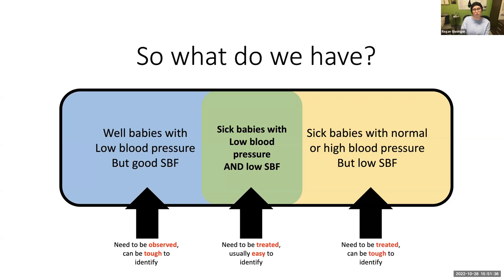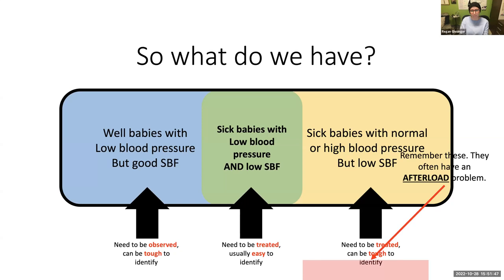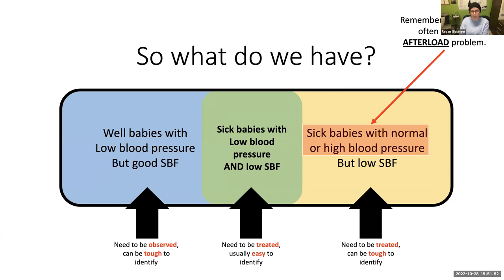And we have sick babies with normal blood pressure or even high blood pressure who have low flow. These babies need to be treated, but they can actually be pretty tough to identify because their numbers look okay. Importantly, this is a group that we really need to not forget about because these are babies who have an afterload problem. And afterload is one of the most common diseases of neonatology, particularly of preterm infants.